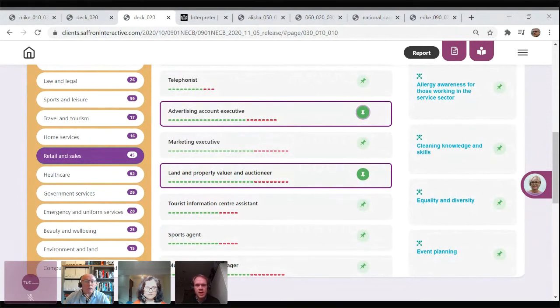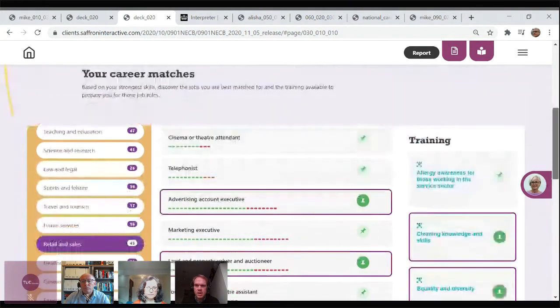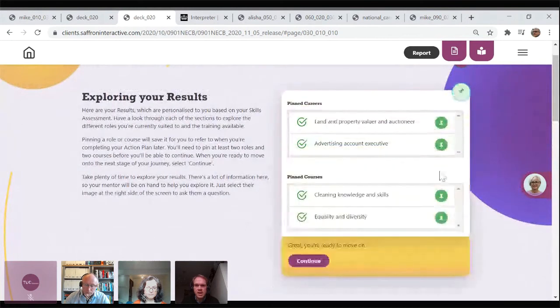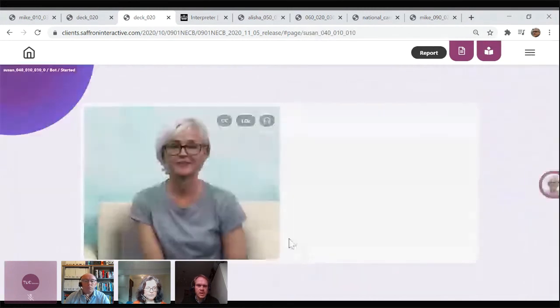further on. They're not tied to it; the mentor is supporting them all the way through. The mentor says, you're not tied to any of these decisions yet, but this is a useful way of helping you think about what it is you want your future career to be. So if I just pin a couple of these, you'll see it says, great, you're ready to move on. So that's now changed, and they can select continue, and also they can see which of the roles they've actually completed. So if I select continue.